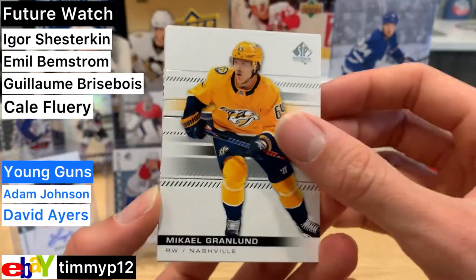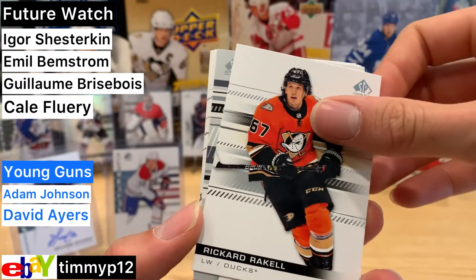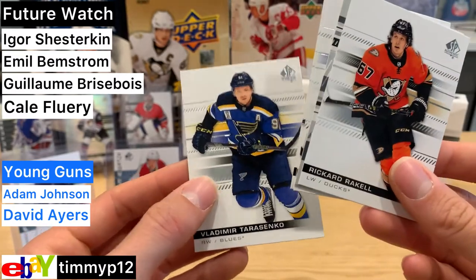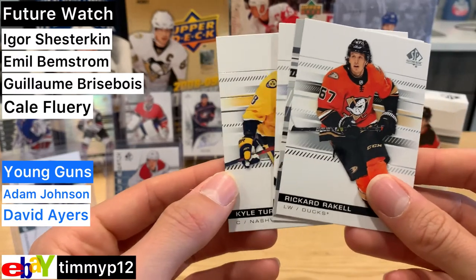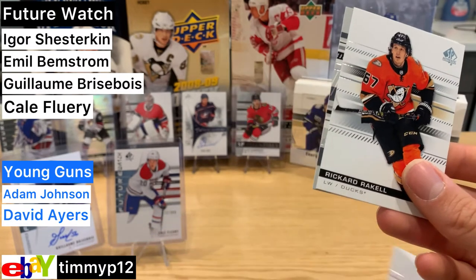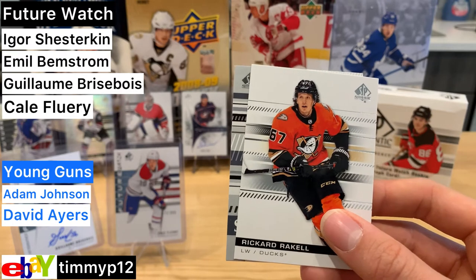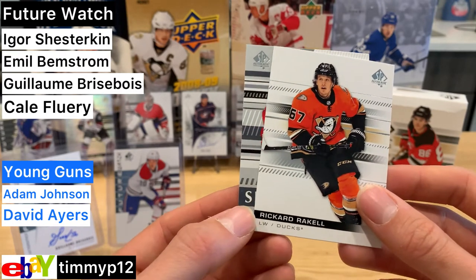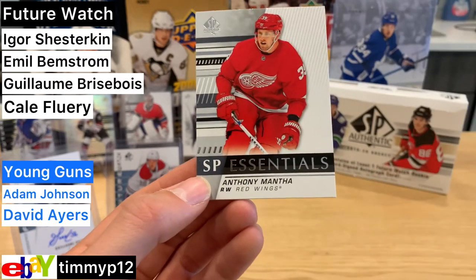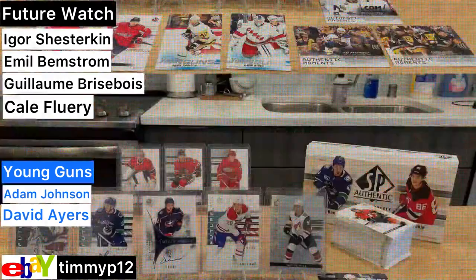We've got Mikael Granlund, Rickard Rakell. Got something behind this. Let's wait and see. Tarasenko, Kyle Turris, Vincent Trocheck, and this looks, oh, it's a SP Essentials, it looks like. Red Wing? I'll take a Red Wing. Anthony Mantha, SP Essentials. Cool looking card.